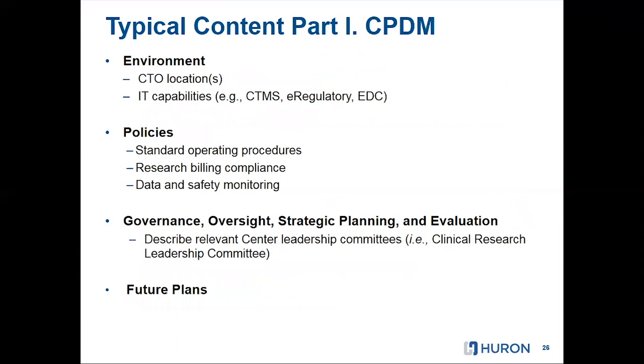For example, if clinical staff reside in close proximity to the clinical space, that would be worth detailing. Likewise, for the regulatory and/or financial staff, if they reside near central research administration offices, such as the IRB or Grants and Contracts Office, that too is important to highlight.